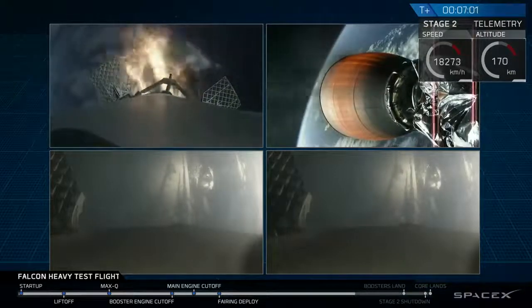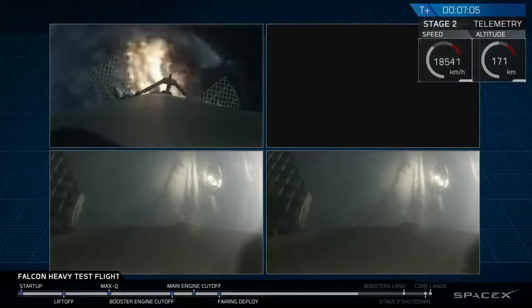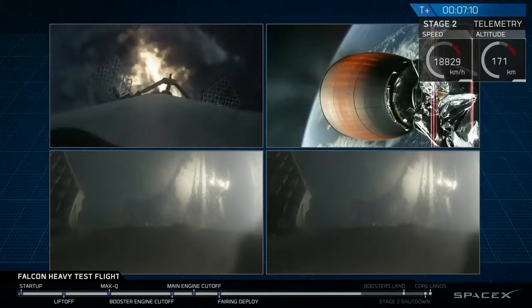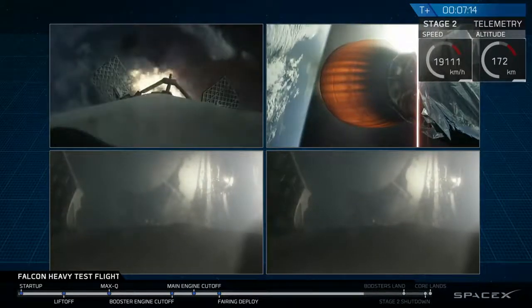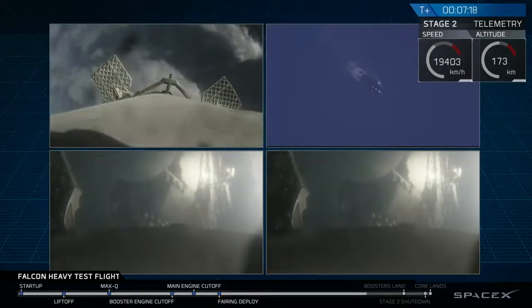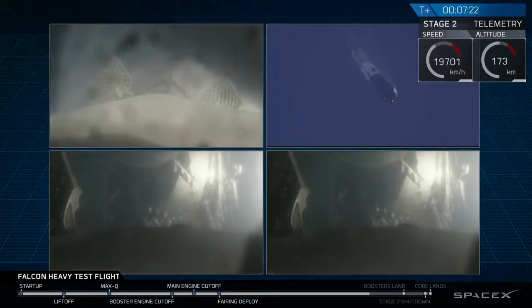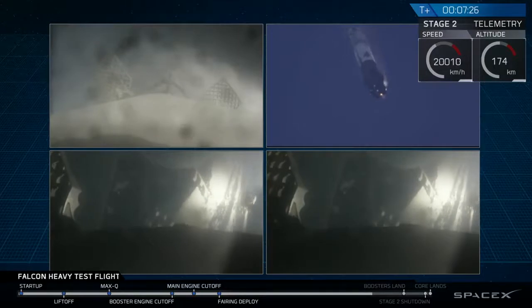The center core in the upper left of your screen performing its own re-entry burn. You can see the edge of Cape Canaveral in both of the side booster cameras as those are coming in. Center core entry burn shut down. And even though those two booster views look very similar, they are actually representing different boosters.